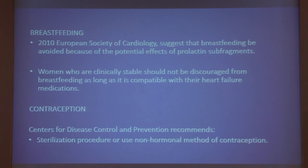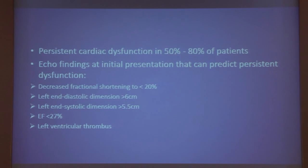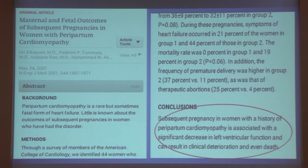Breastfeeding, although it's not ideal, may be advised if there is no heart failure and the drugs are compatible with breastfeeding. Contraception: there is a chance of recurrence in the next pregnancy, so sterilization or non-hormonal contraception. Prognosis: the mortality rate is 25 to 50% because of CHF, arrhythmia, or thromboembolism. By 6 months 50% have resolved, the rest may continue and may worsen, and there is enough evidence that in a subsequent pregnancy there might be worsening of left ventricular function, leading to clinical deterioration and even death.